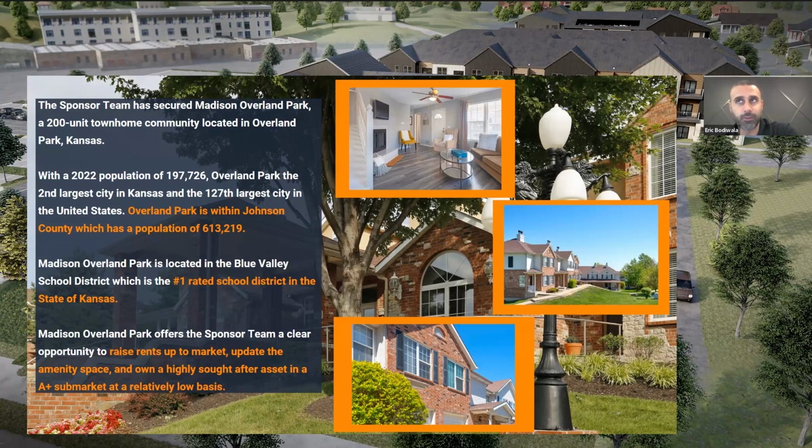It's a 200 unit townhome community in Overland Park, Kansas. Some of you may be familiar with it, some of you may not be. I have a lot of friends from the Kansas City area, and I asked, what is Overland Park compared to? For those of you that live in the Dallas-Fort Worth area, it'd be comparable to Plano and Legacy West. This place is really, really nice.